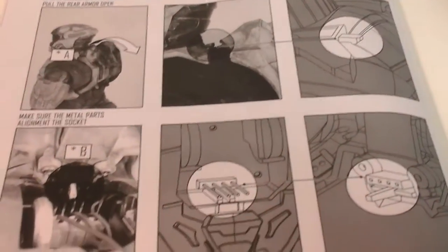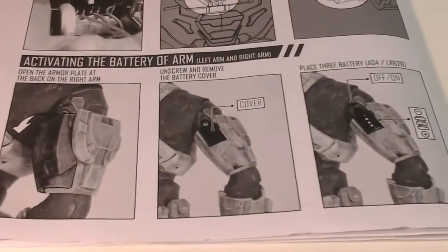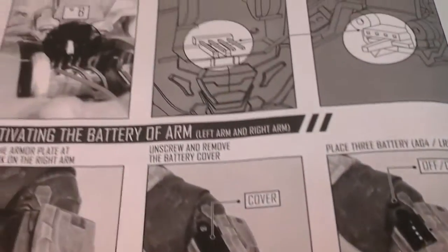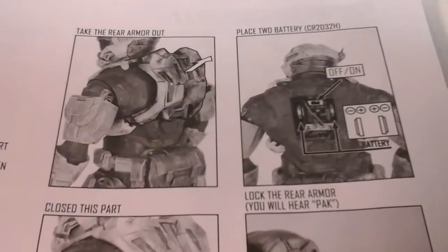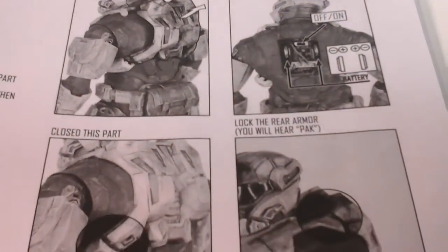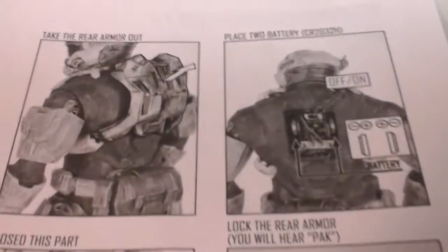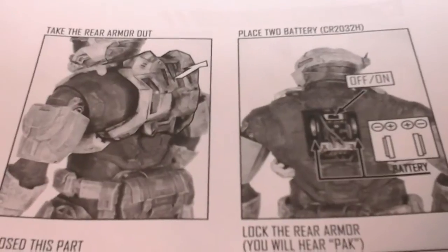Now, he also came with this instruction booklet here, and this is pretty cool, man. There's a lot of stuff here telling you how to do everything, like how to put in the batteries there, which it didn't come with, so I won't be able to show you what he looks like when he's lit up, but that's okay. But yeah, you need 2 different sizes of batteries in order to make all the lights light up, because he's got lights on his arms, lights on his legs, and lights on his back and chest, and that is awesome. And even on his helmet, too.